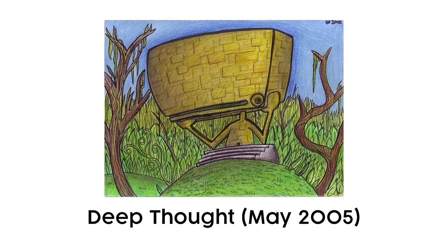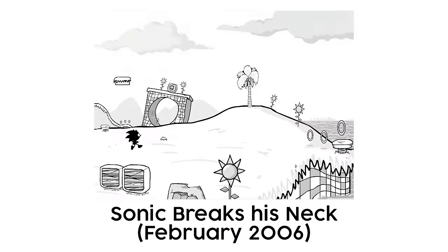During this time, Glenn also continued making art dedicated to his favorite franchises, including The Hitchhiker's Guide to the Galaxy, Katamari, and Sonic the Hedgehog.